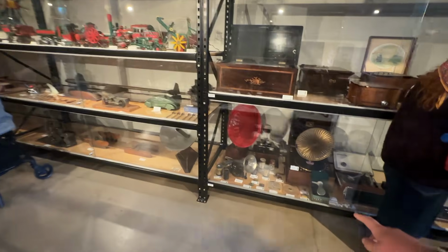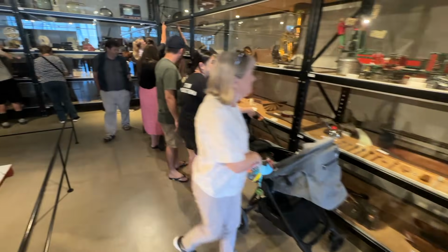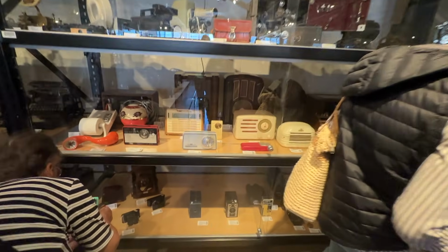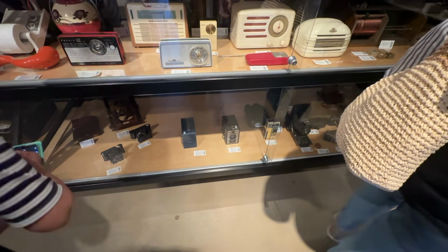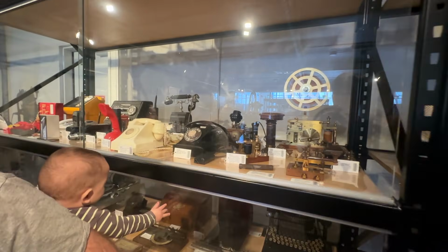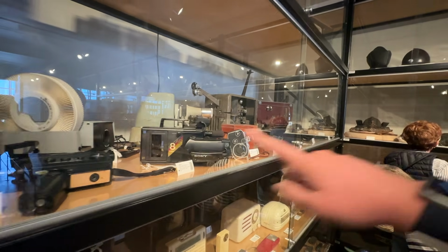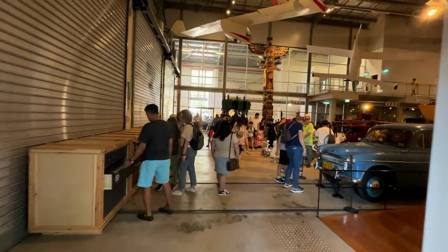Here we go, we've got record players, phonographs. Just here we have old television sets, and old radio sets here, and old cameras as well. These things make it possible for me to make this YouTube video today. Here we go, old rotary telephones. Here we go, telegraph keys here, and more cameras just along there. Okay, and now we're going to continue inside here.